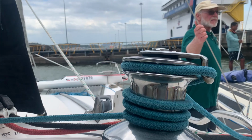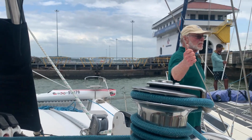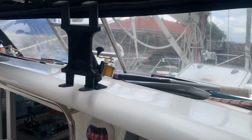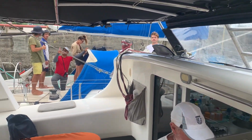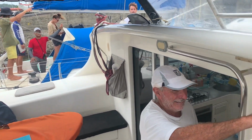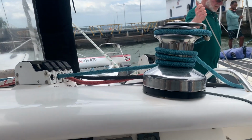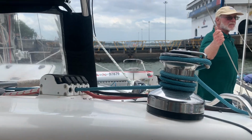And here we are in the first lock. We had to overtake a ship with three of us rafted up. We had to re-raft and then overtake a ship in the locks. It was good fun. They had all my attention. But here we are in the first lock, ready to drop down to the Pacific.